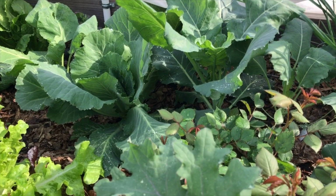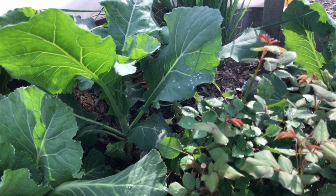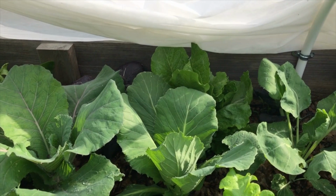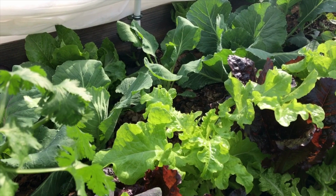I have a new rose plant. So this rose will grow hopefully nice and tall and provide some shade to these cool weather crops. And also these cool weather crops will not need to stay in here much longer because once it gets hot, they won't do well and I'll pull them out. So then that rose will have plenty of space to grow. And next year, once it's more established, I won't plant much more than lettuce around it. Lettuce has very shallow roots, so it shouldn't disturb it.